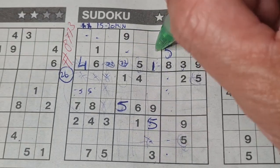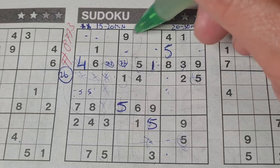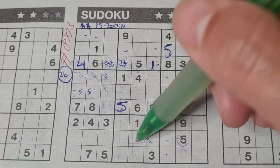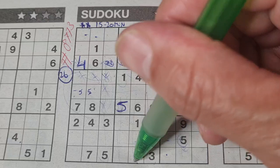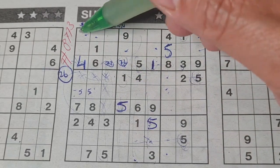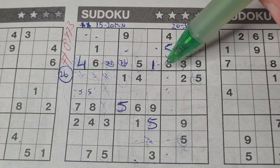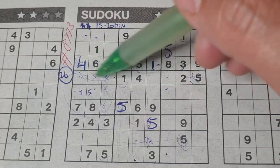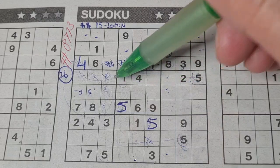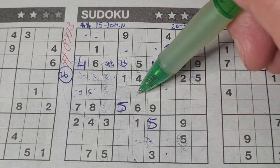Alright, 4, 4. Need a 3 here. Need a 9 here. Let me think. 1s. Here. You have 2 here.